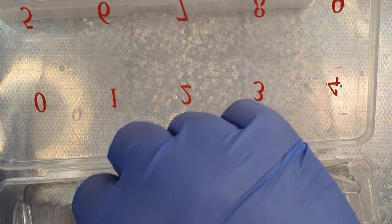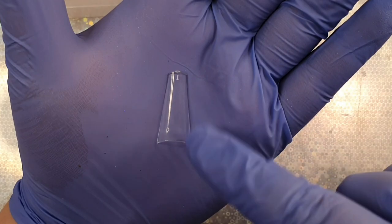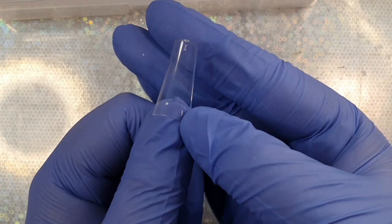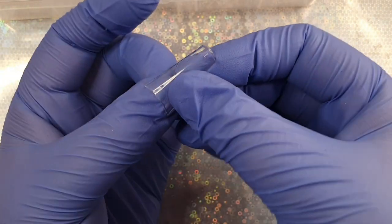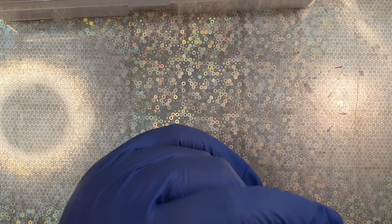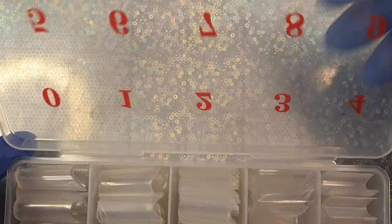I was very, very happy. So they're half cover, as you can see, but this one here has a coffin sort of sculpted shape to them. As you can see there, they're pre-sculpted. You'd file in a little bit more, but they are that nice shape. So yeah, not mad at that at all. They're pretty long in length, so I bought these because of that. I like the look of them. I'll link these down below because these are really inexpensive.